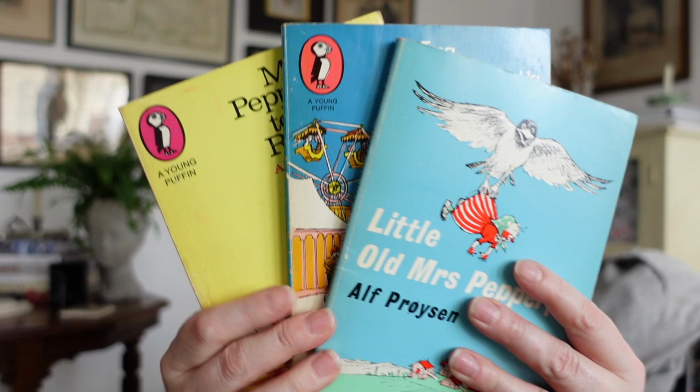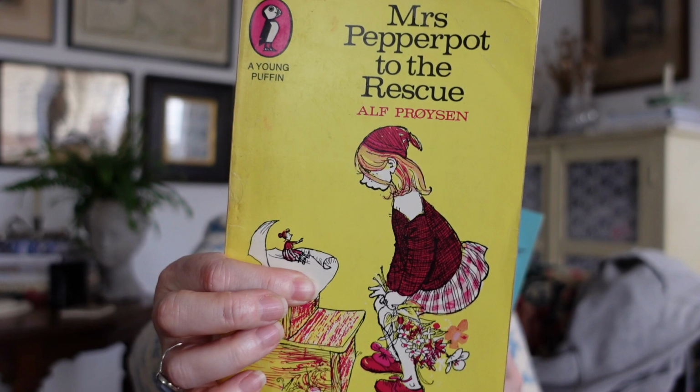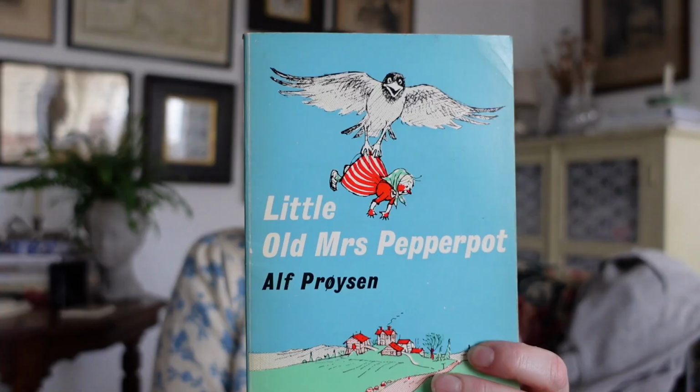And then I found these actually in the charity shop, which I was really excited about. They are little puffin copies of Mrs. Pepperpot books. Okay. And Kyra, that's my eldest, used to love the Mrs. Pepperpot stories when she was little.